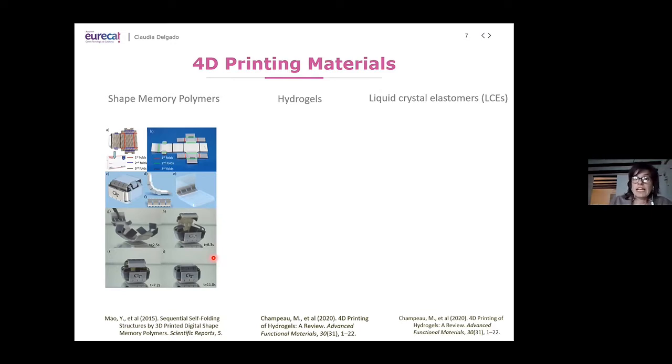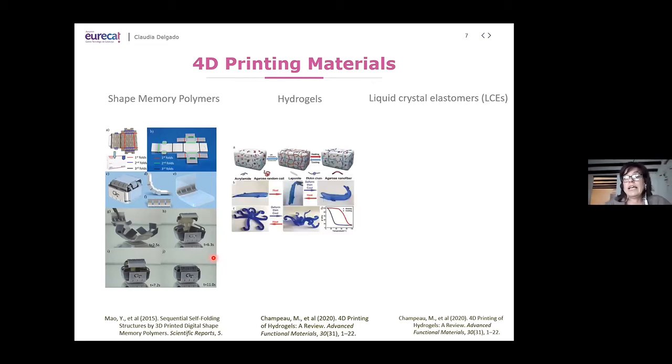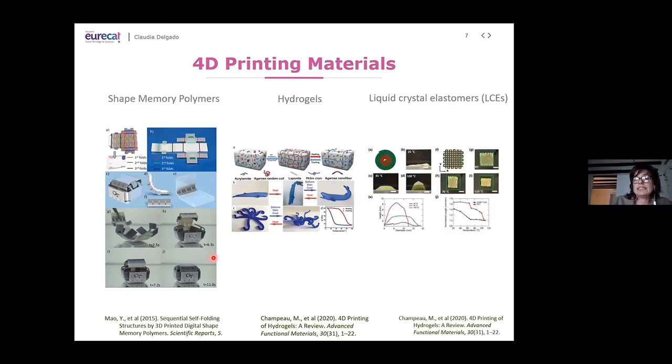But actually, there are two other types of materials that are becoming really interesting. One is hydrogels, and in this case, it's more about cross-linking and temperature, and liquid crystals. In these reviews you can find all types of examples of polymers used in hydrogels, but typically well-known hydrogels are great for this: agarose, HEMA, and many block-copolymers as well.